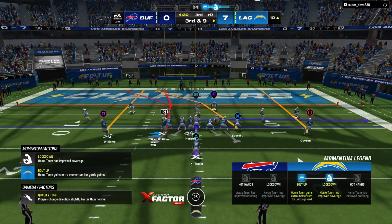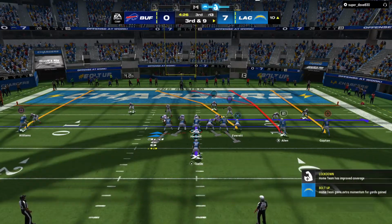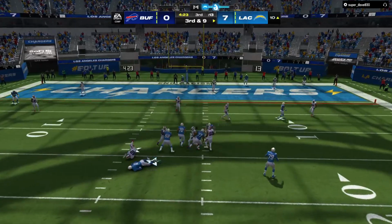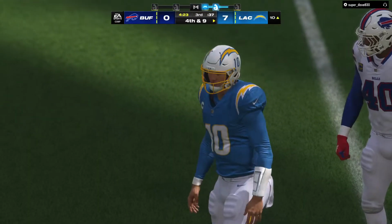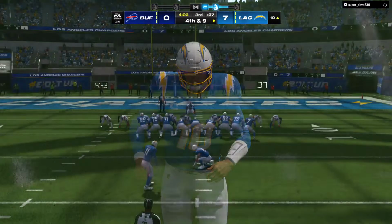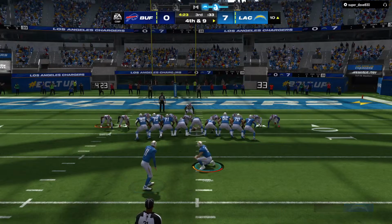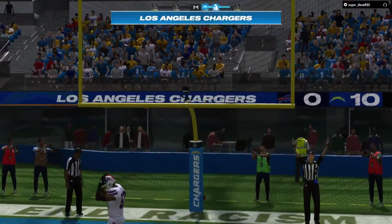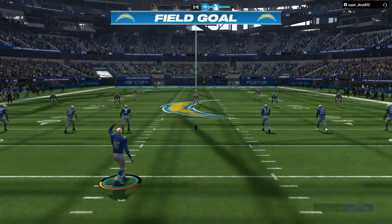Now Herbert going to change the look. Back to throw again. And he takes a shot on the release as this will be incomplete. Oh, that's going to hurt a bit because they needed to come through with a completion there. Now a drive that started with great field position is facing 4th down. And his kick is right there. It's good, and that will extend their lead even further.